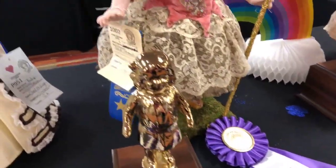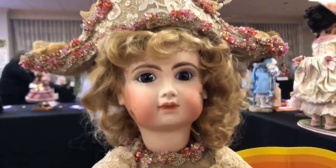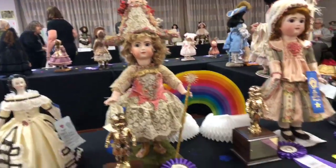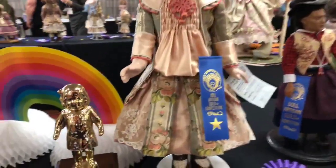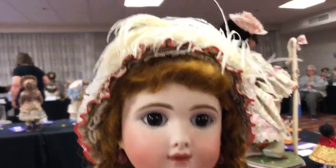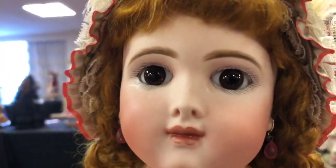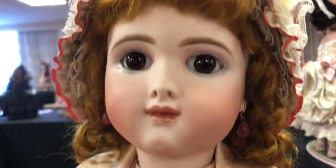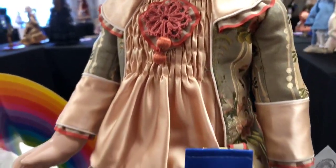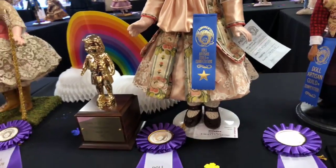One of the things that they get to do here is also vote, the participants get to vote for their top choice. So wonderful. This is a top award from an artist from Japan. And of course the artist, look at that painting. It is really, really superb. The clothing, superb. This is art. This is amazing, amazing art.